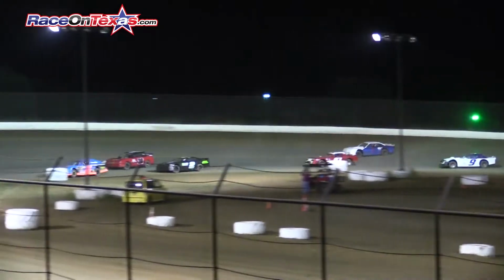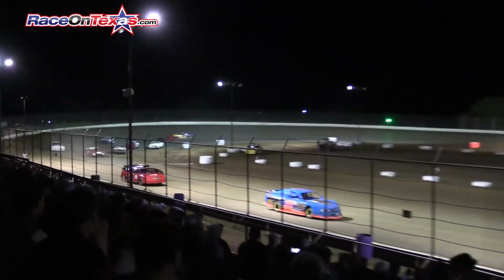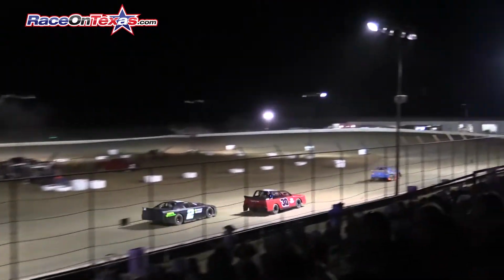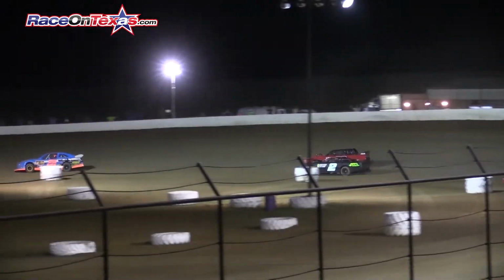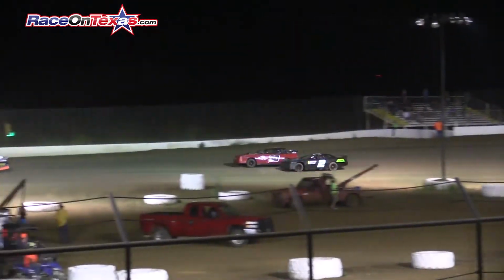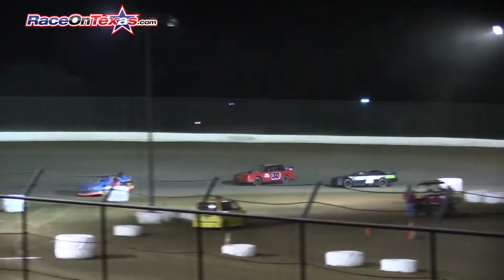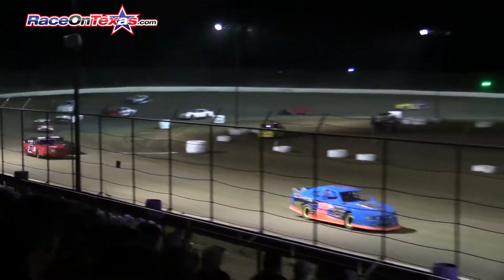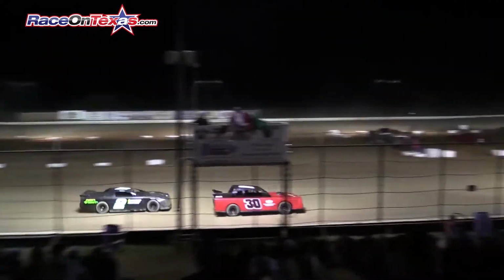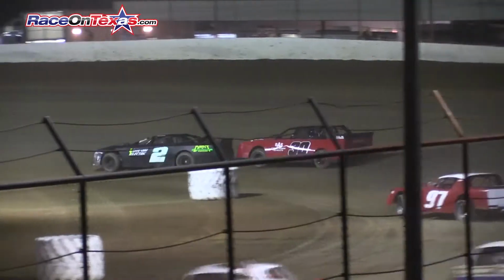Out front, the 22M of Anthony Gordon, your early leader, followed by the 30 of Brian Meredith. Here comes the 2 of Stewart.